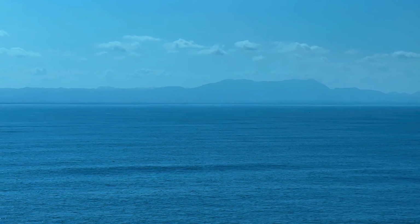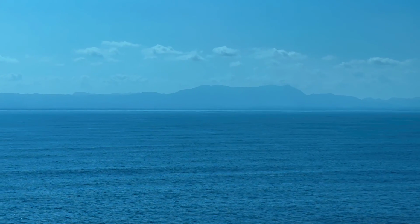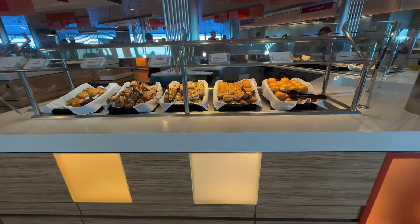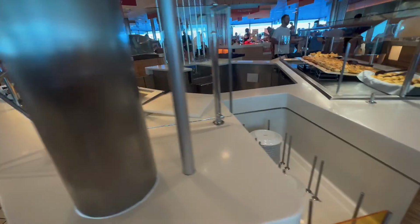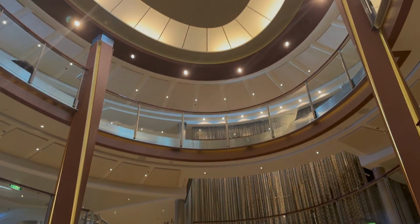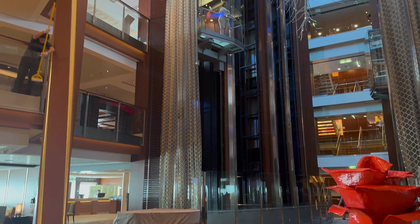There goes Cuba again as we head northeast along the island nation's western shore. It's a full sea day today, and I finally have some time to explore the inside of the Celebrity Reflection, and it starts off with breakfast in the buffet, followed by a walk to the ship's grand foyer, sort of the central meeting area of the ship that's on several levels. On a sea day during the day, it's rather quiet.